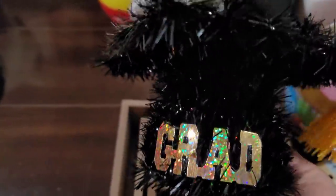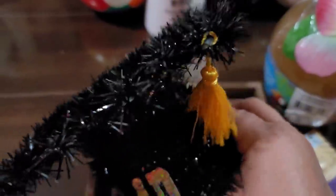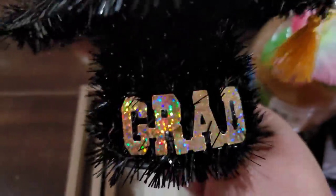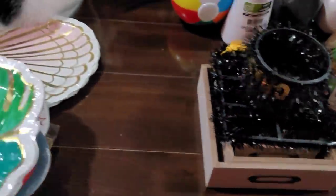I grabbed one of these tinsel covered graduation caps because all the graduation stuff is out now, and it's got a little yellow tassel. And nobody in my family is graduating, but I'm going to do something with this. I'm going to take this apart and you guys are going to see what I do with this. It'll be my crafting channel.